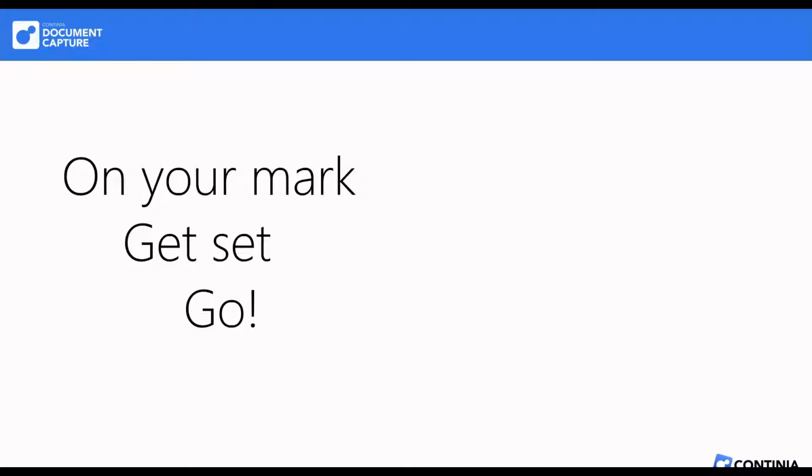An upgrade of Document Capture is typically easy and quickly completed. If the customer's database contains customizations in some of the objects that are to be updated, the necessary object merge must be completed by a qualified NAV developer prior to the upgrade. In today's webinar, we'll be using a database without customizations in the Document Capture objects. Let's get the show up and running, taking a closer look at how easy it is to upgrade Document Capture.